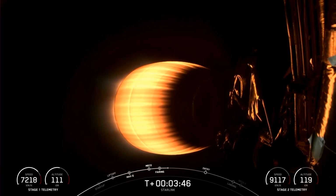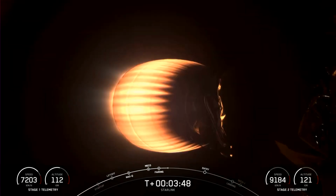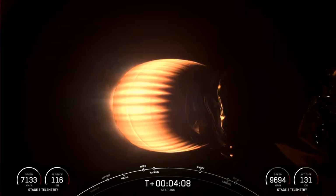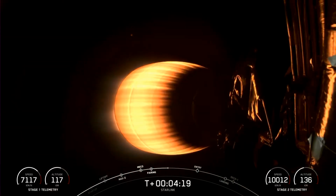So while we don't have a view of the first stage right now, it is on its way back to Earth towards our drone ship, A Shortfall of Gravitas. And the MVAC engine that is attached to the second stage that you can see on your screen is continuing its burn, which will last for a few more minutes. Vehicles are following a nominal trajectory. Acquisition of signal, Bermuda.